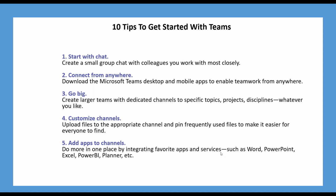And then there are some best practices here. So we talked about this. Get a small group of people and just chat with them. Just play with it. Just do it. Download the desktop and the mobile apps, and the mobile apps are in some cases actually better to use than the browser app. Yes. And then start to go bigger. Create larger teams and dedicated channels and topics or whatever. Customize your channels.